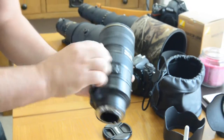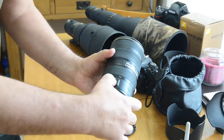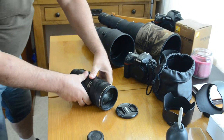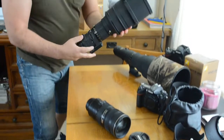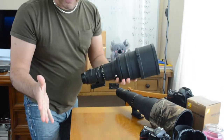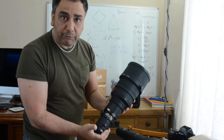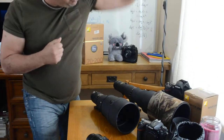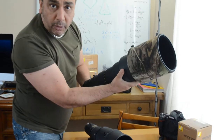I had somebody contact me on Facebook about these other lenses, and let me show you real quickly. Sorry to do this to you, but the 300mm is one of the sharpest lenses you can have. It's a very powerful lens, a very sharp lens. That's the 300mm F2.8. But if you want that little bit more power, that better reach, that's where I go for my 500mm F4.